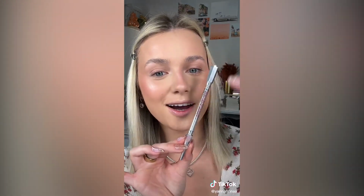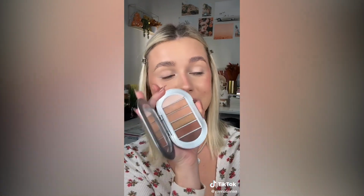Welcome to part two of me doing a full face using only silver makeup packaging products. For my brows, we have the perfect product, Precisely, My Brow Pencil by Benefit. For my eyeshadow, the only eyeshadow palette that I found that was silver is this one from Rem Beauty, which is actually a really good one. Very basic, but really good.